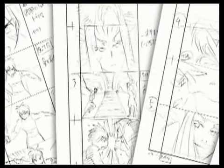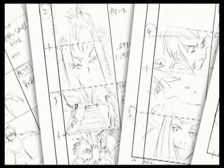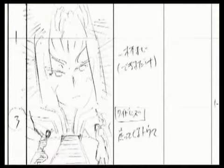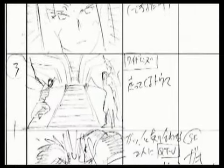Storyboards serve as the blueprints of the story. Each scene is put together with storyboards like these. In order for the CG sequence to capture the look and feel of manga or anime, storyboards are framed like camera shots that need to be made.